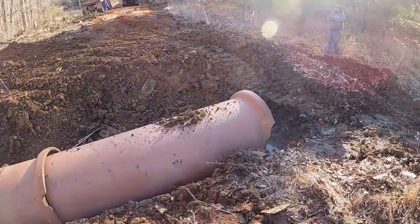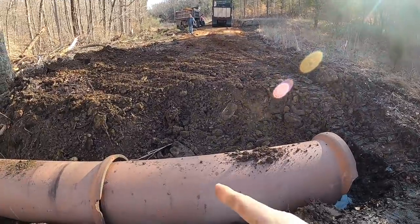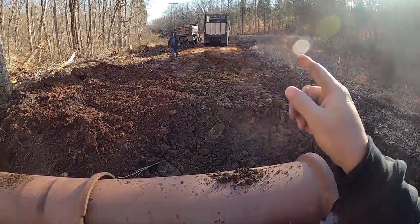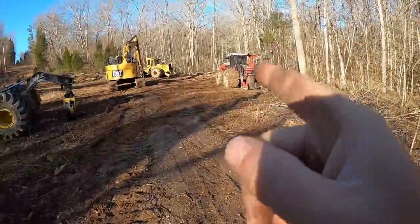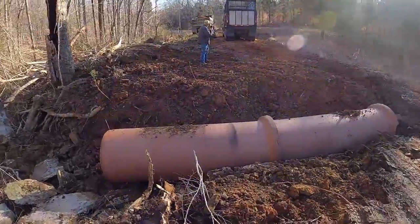All right, Wade's got his pipe set in there. They look awesome. Joanne's in the truck. They're gonna put a load of twos over top of them. Then we're gonna back up and put our load of chert over top of that. Eventually their log trucks are gonna back in. The yard is gonna be set up over there. So pretty much every log coming out of this job is gonna have to go across these pipes.